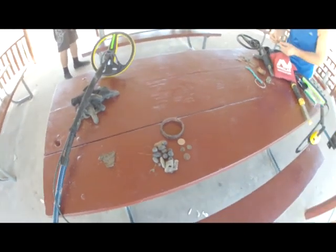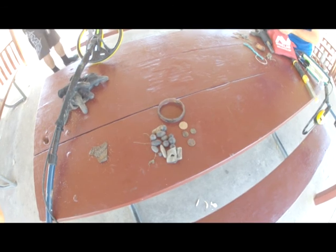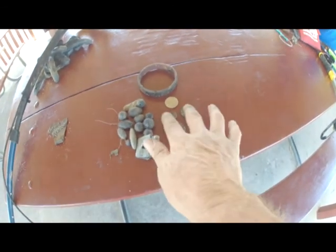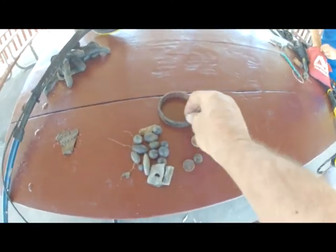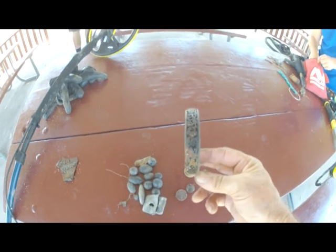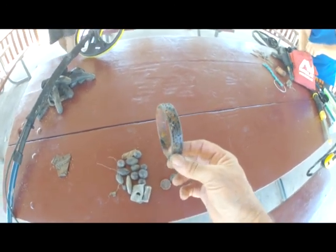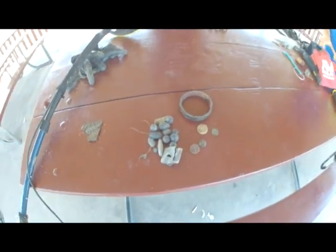So, the metal detecting challenge at Ulladulla with Shane and Steve and myself has concluded in myself finding a 2 cent piece, 2 1-cent pieces, a $1 coin, a nice Chinese turn of the century bangle. Yeah, I wish, but yeah, some sort of a bangle, a whole shitload of sinkers.